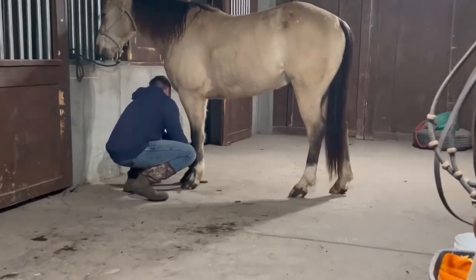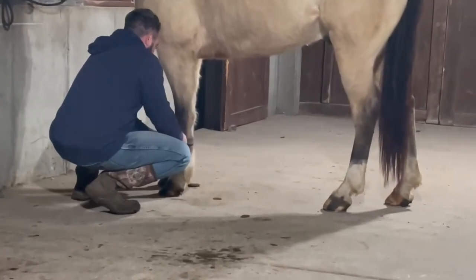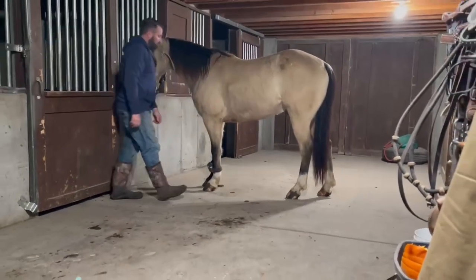I trail ride with hobbles, so if we get a minute for them just to graze, I will carry one on the saddle and just hobble them when we're on the trail. Give them a breather while we eat lunch or take a break.